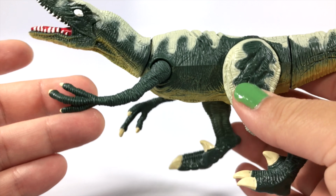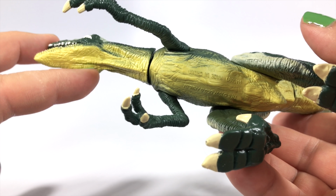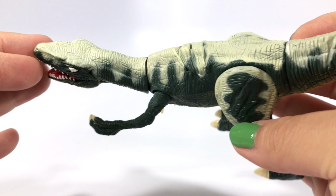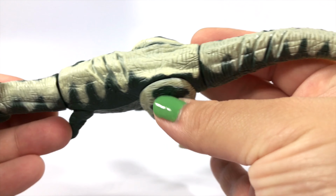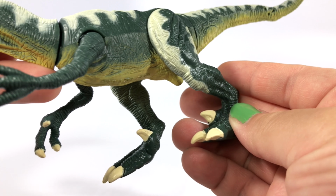The coloration, like I said, is quite interesting. It's this very nice dark jungle green with more of this light yellowy green on the bottom, and these cream-colored stripes that go along the top of its body and around the top part of its legs.